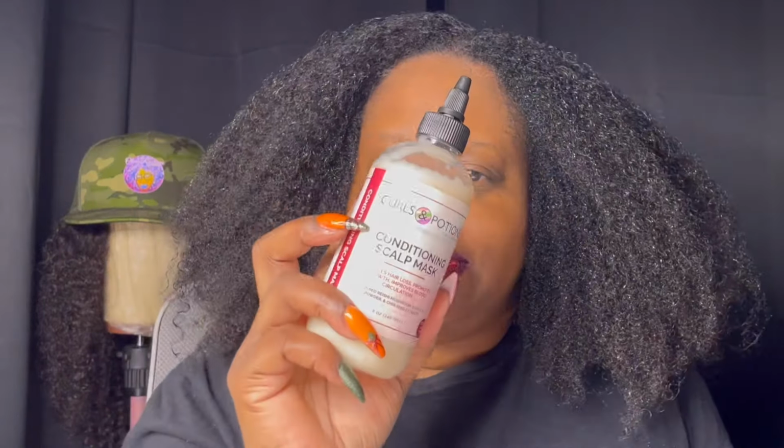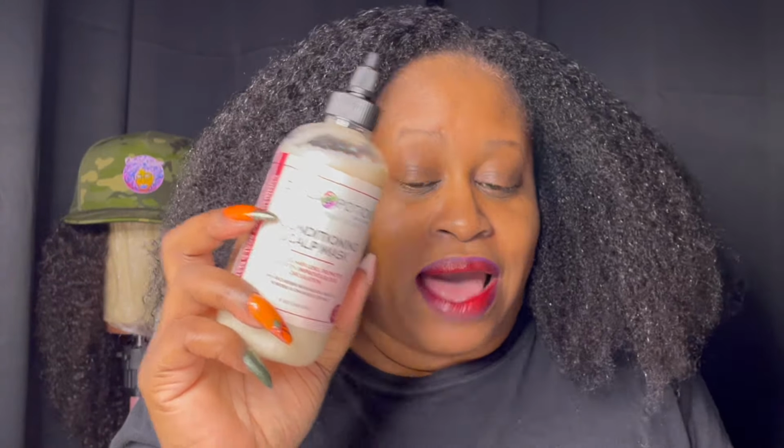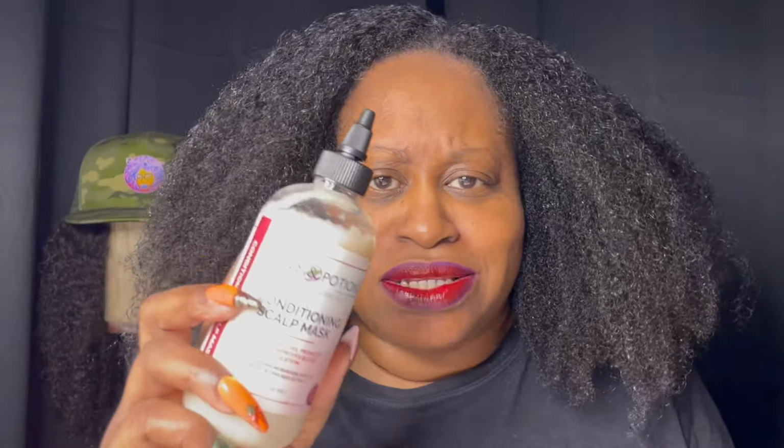So anyway, let me know, have you used this? Have you used anything like this? Do you like scalp masks? I mean, I like anything having to do with scalp. I always have and probably always will. There's no residue, wasn't hard to wash out. Yeah, it was nice and gentle on the scalp, but it did give me a little bit of tingle. I closed my eyes when I say that because it felt good. It really did feel good. This didn't bother my eyes. I had no adverse reactions, nothing like that.